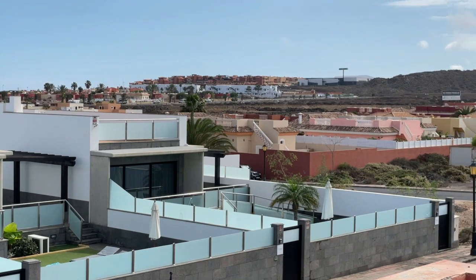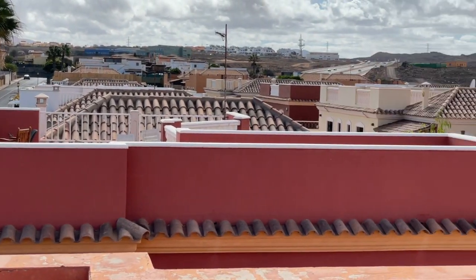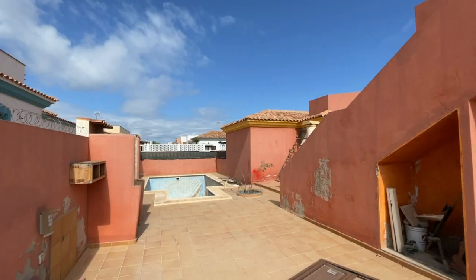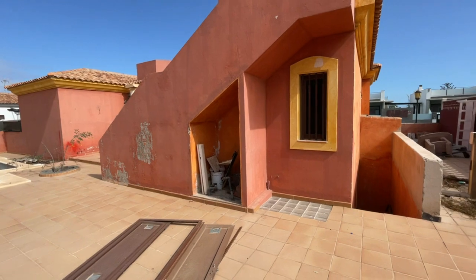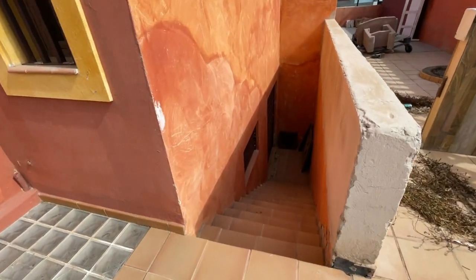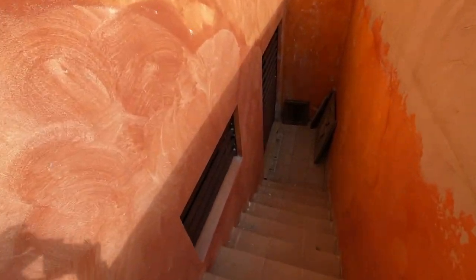Mercadona, not far away there on the top of the hill. And of course, you do get some beautiful views of the volcano from here. Just coming back downstairs then to the garden terrace here, and before we go inside, I thought I'd just show you the basement. This is the access to the basement, so it's not an area that you can drive your car down to, but it is huge.